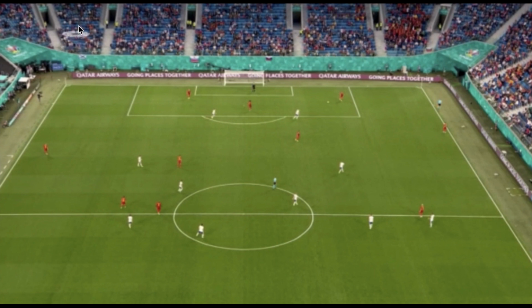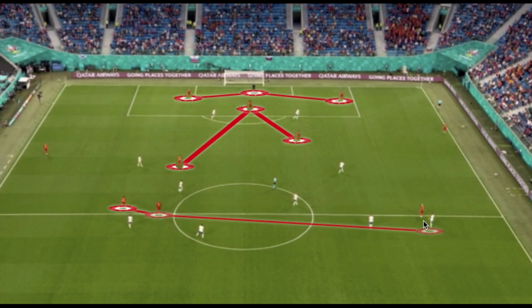So again, another picture here of the Belgian build-up, and now we start to see some of the staggering and asymmetries within the Belgian side. With Belgium playing these double pivots and having the most central defender occupy a typical holding midfield role, it allowed the other two central midfielders to stagger themselves and occupy the space asymmetrically, asking more questions of the defense.